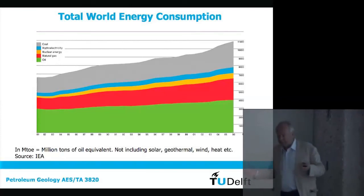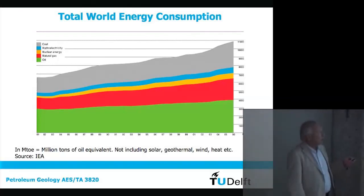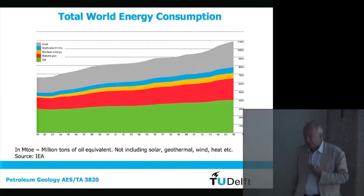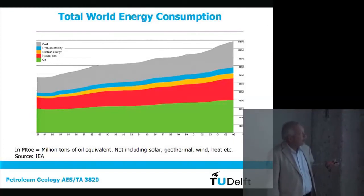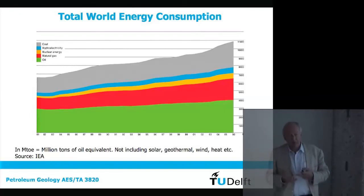And if you look at this graph and ask what the really sustainable energies are, then there's only one, the blue one, and that's hydroelectric power. What's not included here is solar energy, geothermal energy, wind energy, heat, and so forth. Those are the other sustainable energies, and if you add them, they would add about 10% on top of that. The reason why I show this is that 85% of our energy consumption is fossil fuels: coal, gas, and oil.